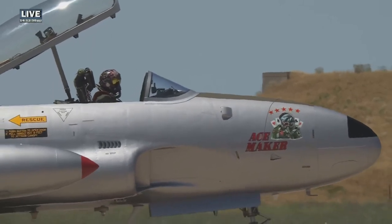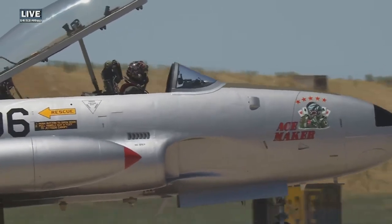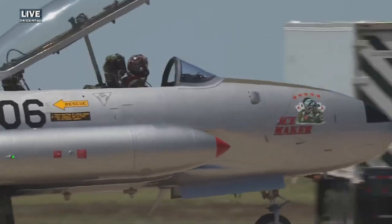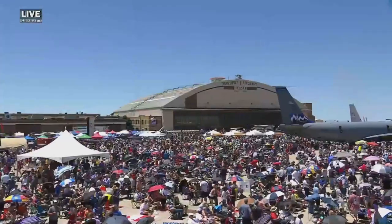Aircraft. And I remember thinking, we're going to be here all day. The great thing is you can bring plenty of water. I know they have water refill stations here as well. And the weather is not that hot today. Granted, we're in the shade, but we're in the 80s. And this is a great way to spend a Saturday.